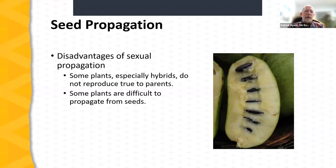So again, with some types of vegetables, hybrids in particular, seed propagation is not practical. And then there are some plants that are difficult to propagate from seeds. And although it's not a vegetable, this is a picture of a pawpaw. And you can see those beautiful big seeds there in that pawpaw fruit. Certainly you can plant those seeds, but if you don't handle them properly, they will never germinate.